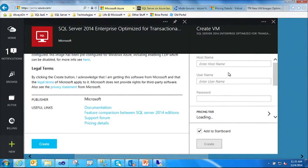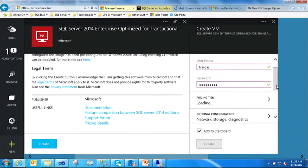So let's see, okay, this is loading now. We can give a name to the VM. So we specify some name here, and a name for the administrator. This is both the machine administrator as well as the SQL administrator that I can use. Right, the password.